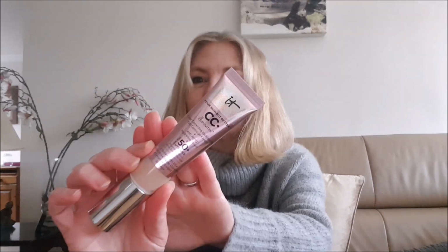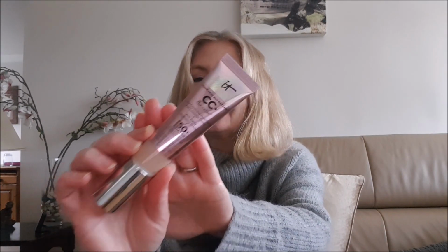But what I wanted to do was actually now try CC cream from It, the pink one, because I've never tried it. The only CC cream I've used has been the Tarte one, which I can't replace. It's almost finished, so I've ordered this one. So many people have been raving about this.